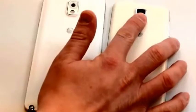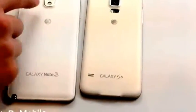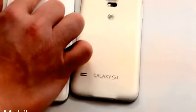Now, next to this is a pulse reader, so I can stick my finger on this and it'll take my pulse using S Health, and it will track that. You can get some apps that will do similar things when you cover up the flash and it'll light up your finger, but this has that built in, so you don't have to worry about that.